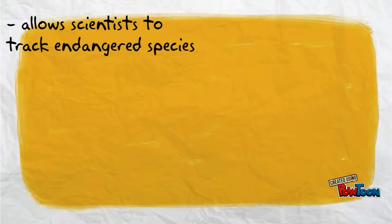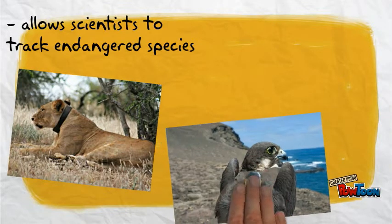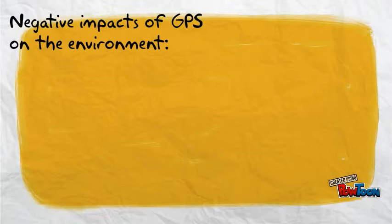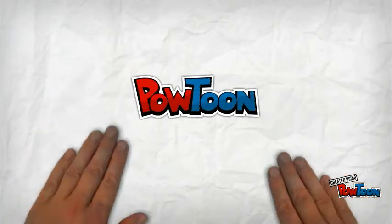GPS is what has allowed endangered species to be tracked since GPS receivers are placed onto these animals, leading them to be monitored 24/7. But of course, with positives, there are always negatives. GPS is what started the activity of geocaching. Geocaching is an activity where people hide containers called caches in the wild and post the coordinates of the hiding spot online.